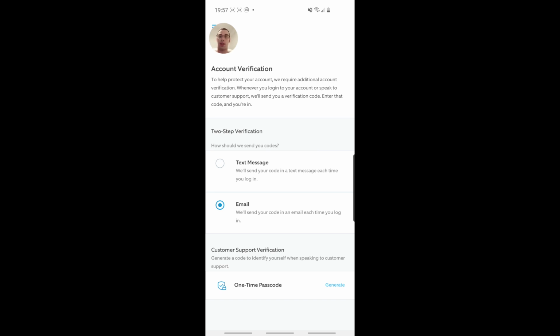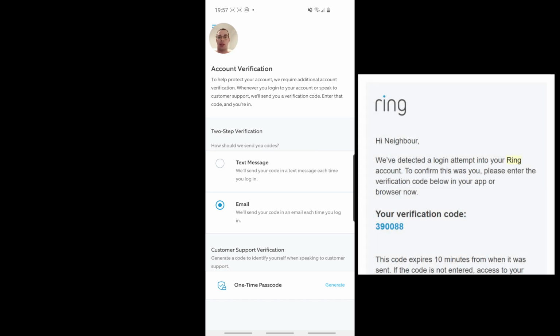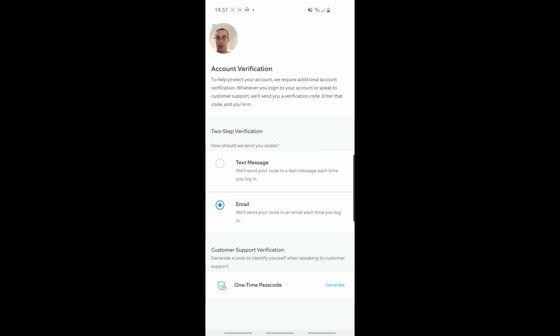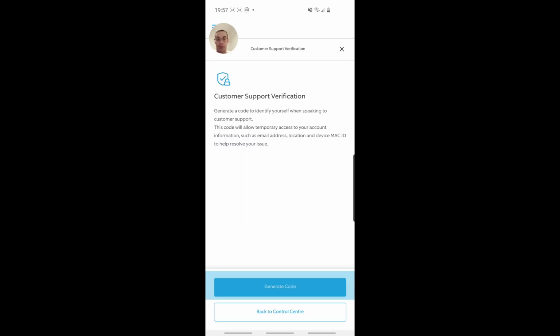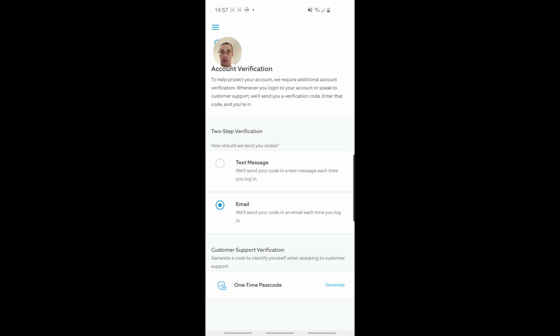So when I log into my account, you get an email that asks you to enter a 6-digit code. Also, in addition to that, you've got this customer support verification. When you're speaking to somebody, they'll ask you to go into your app and generate this code down here. Let's do that now. Generate code. Then you give that to the member of staff that you're speaking to, and that verifies that this is actually you, or at least that you're in control of this app. Now let's go back to the control center.